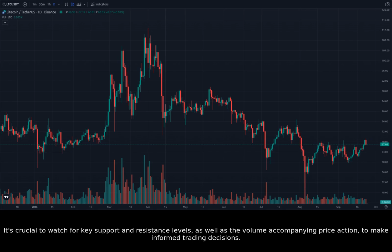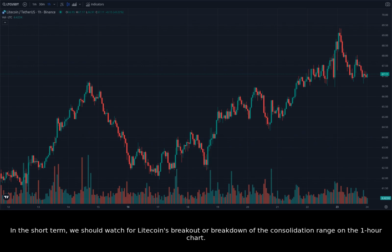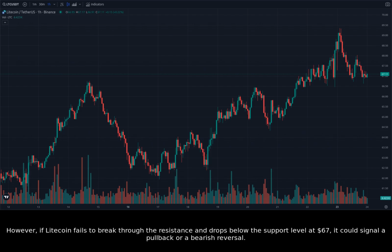In the short term, we should watch for Litecoin's breakout or breakdown of the consolidation range on the 1-hour chart. If Litecoin breaks above the resistance level at $69, we could see a surge in price, potentially reaching the $70 and $75 range. However, if Litecoin fails to break through the resistance and drops below the support level at $67, it could signal a pullback or a bearish reversal.